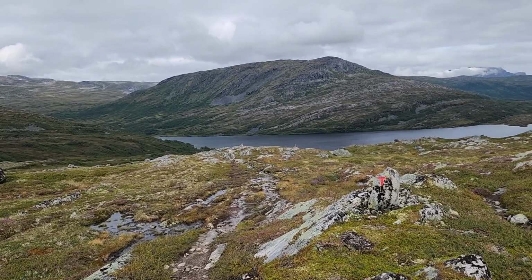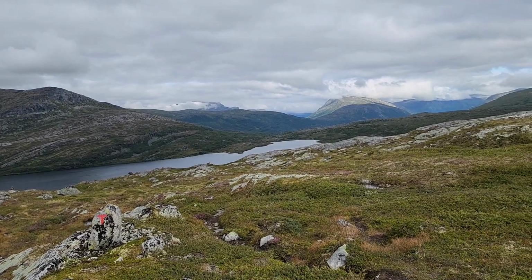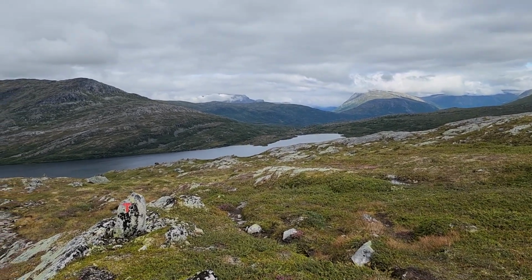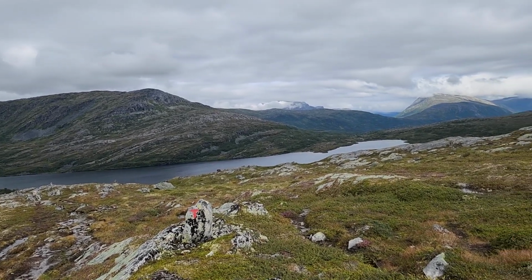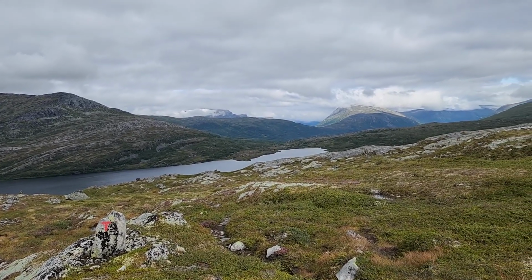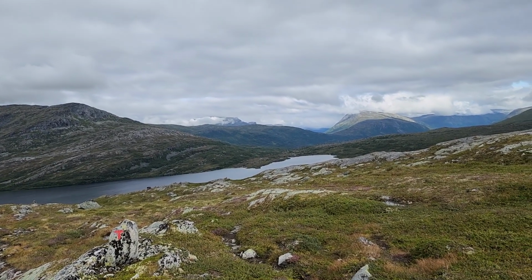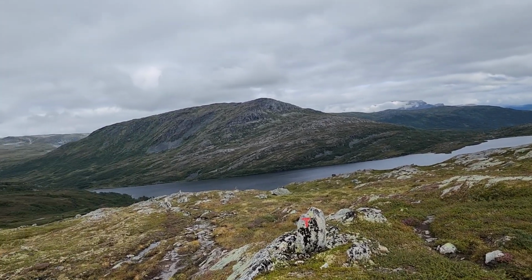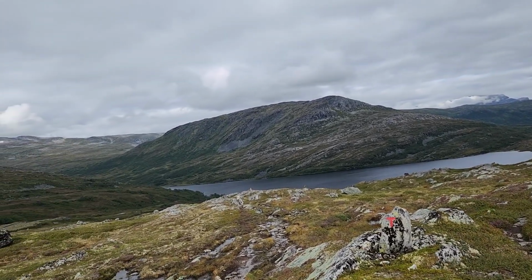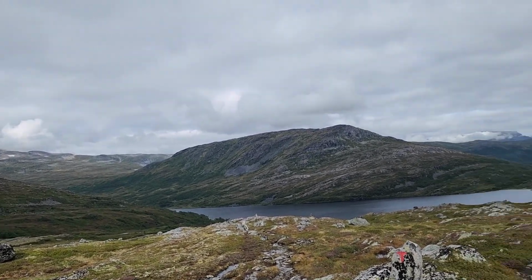So just past where the two paths come together, the one that went through the valley and the one that I took over Langvatnet, I'm now going to continue to drop towards this lake, then around, then further down, and have somewhere between 8 and 10 kilometers left for today.